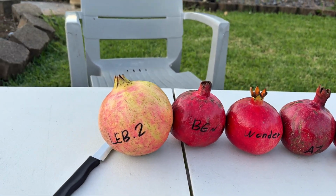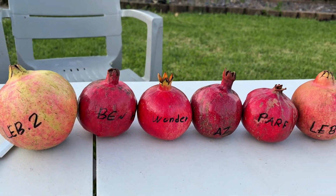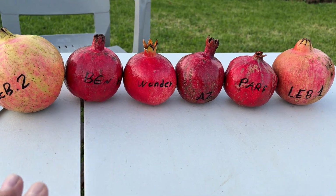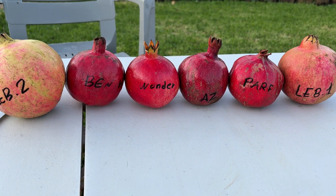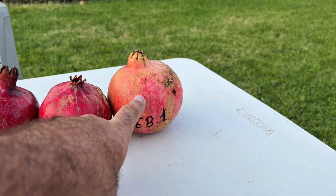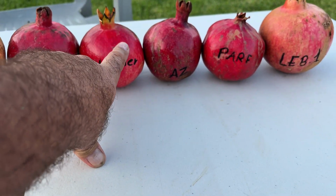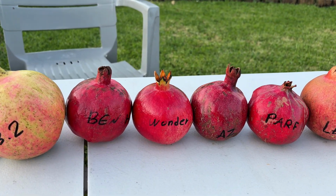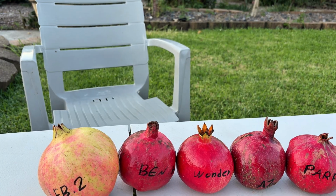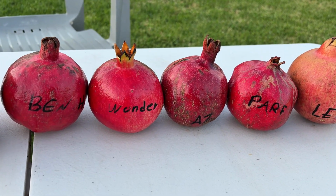When it comes to defense against pests and insects and so on, number 3 would be the Wonderful. So I'm rating this right now according to the easiest to grow in terms of disease and pest resistance. Leb number 1 is the best, Leb number 2 is the second best, Wonderful is the third best in terms of ease of growth and production, and protection against pests and diseases. Okay, I'm going to start opening now, and I'll see you back in a sec.